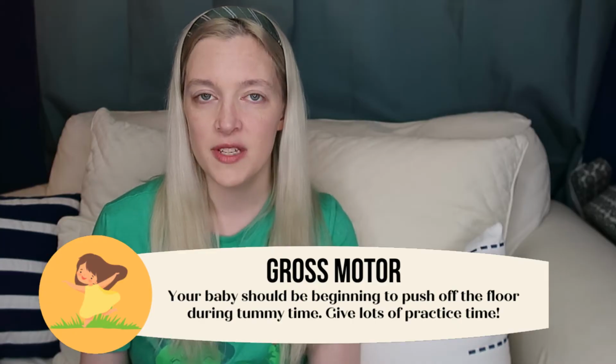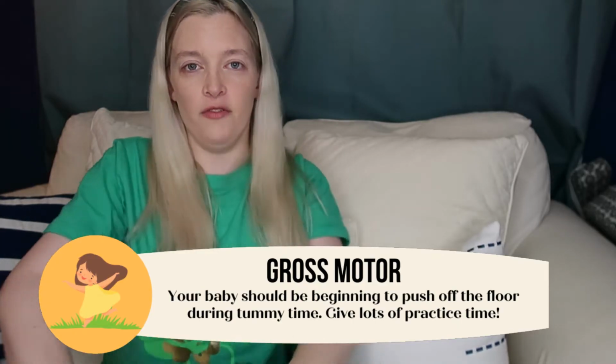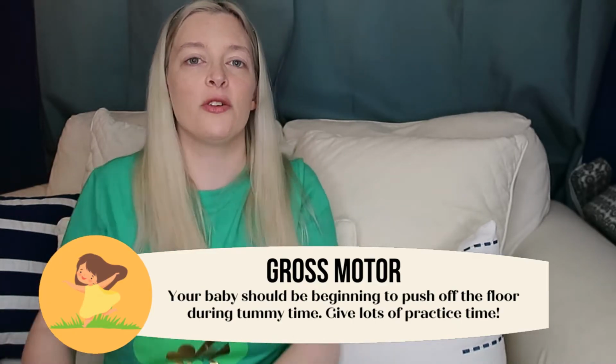The next area that we're going to talk about is those gross motor skills. Those are those whole body movements or motions, and it's really the stepping stone to get to walking eventually. The first gross motor milestone that you should be working on this month is lots of tummy time, and specifically looking for your child to push up off of their arms and kind of pick their chest up off of the floor.